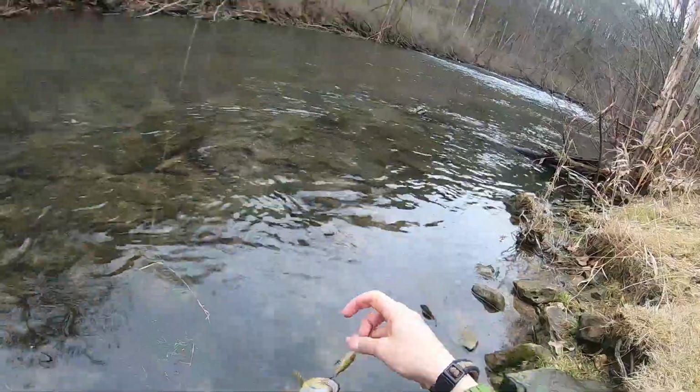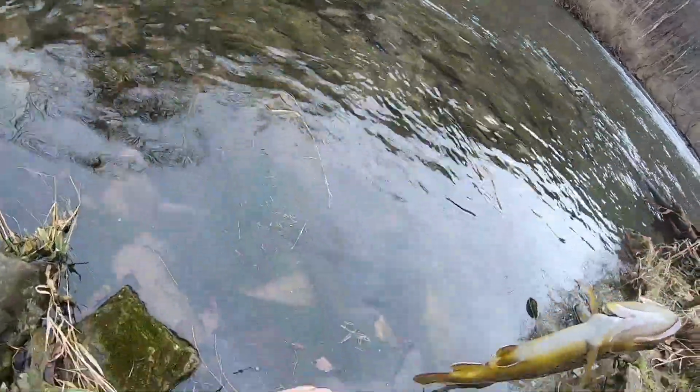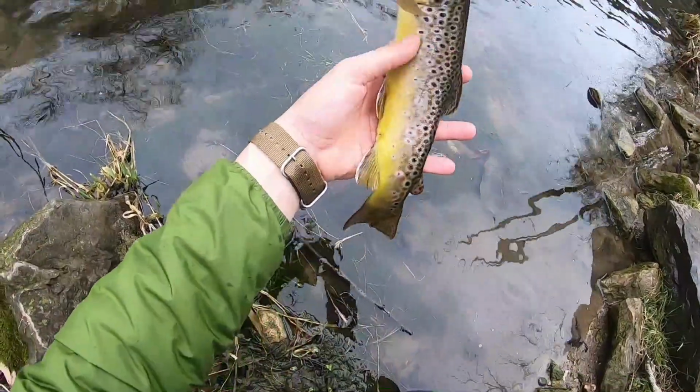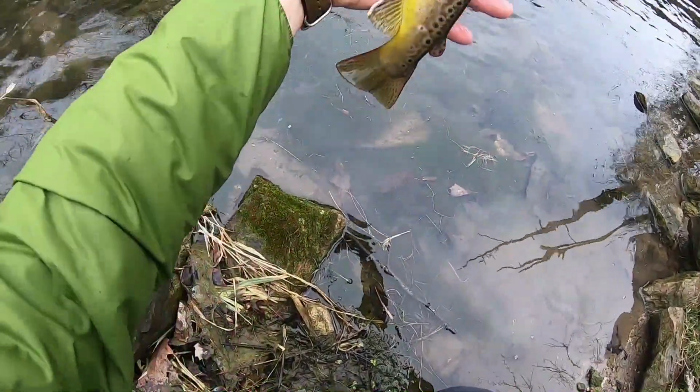Probably gonna need my pliers. Caught him on the brown trout colored plug. Jeez, one more look and then we're gonna get him back in. Jeez, look at this guy. Look at this freaking guy in my hand. Jeez, monster. Absolute monster.